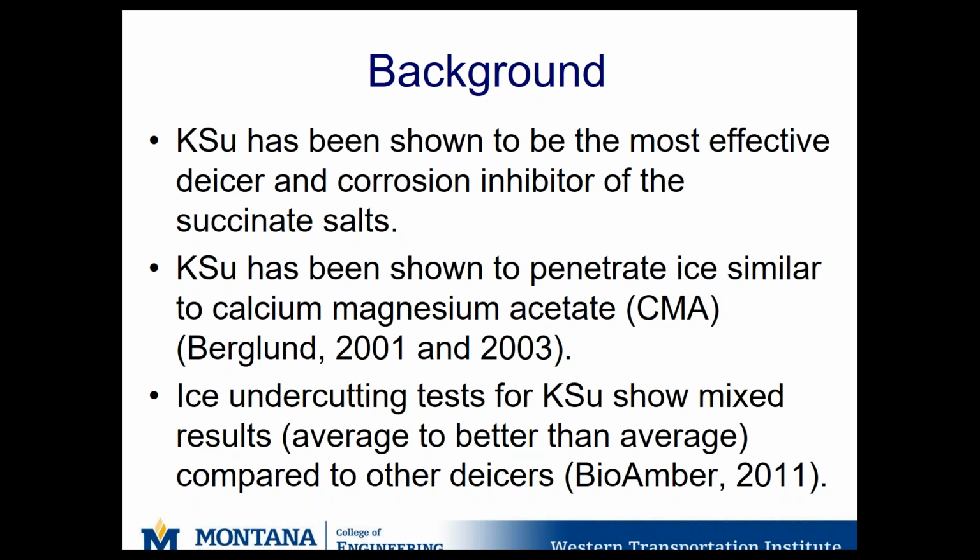And when we talk about penetrating ice, the Strategic Highway Research Board, is that correct? The SHARP test methods, the 205 test methods, ice penetration is one of those tests. So it's kind of a common tool that's used to assess deicers. So those three tests that are part of that are ice penetration, ice undercutting, and ice melting. And so Berglund did those three tests, and we'll be comparing their results to our results in this work. So for ice undercutting, the tests for potassium succinate showed mixed results, which were average to better than average for potassium succinate compared to other deicers.